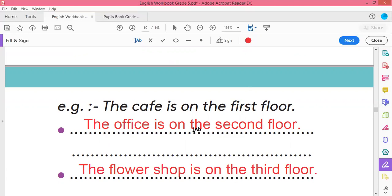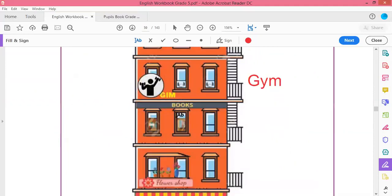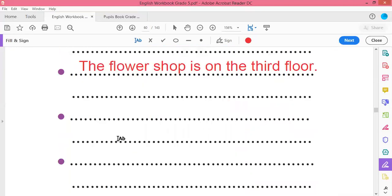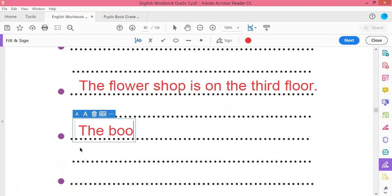Very good. Next one, this one, it is a bookshop. Now read me the sentence. The bookshop is on the fourth floor. Very good.